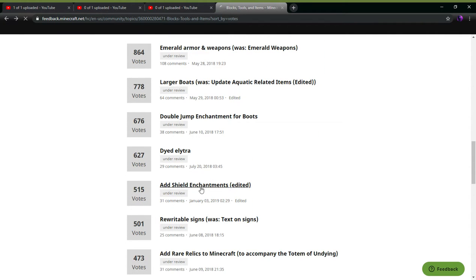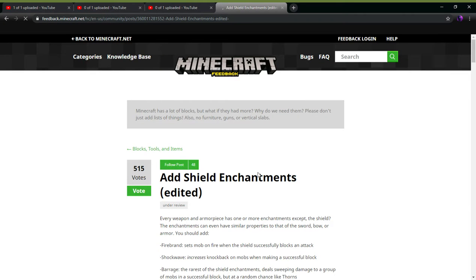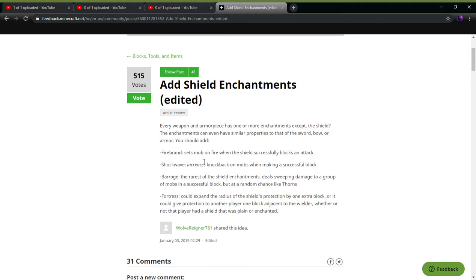Add shield enchantments, rewritable signs. Fire grant. Sets mobs on fire when the shield successfully blocks an attack. I think that would be a bit overpowered to me.